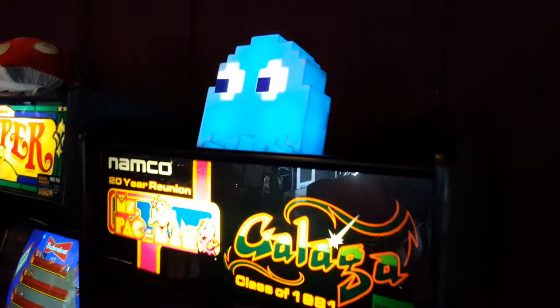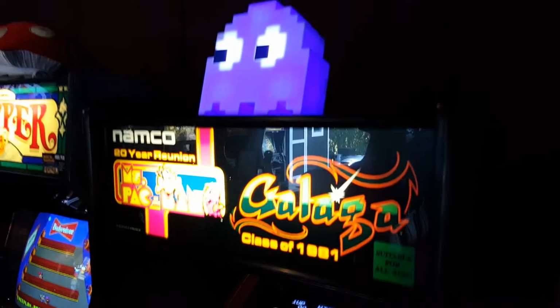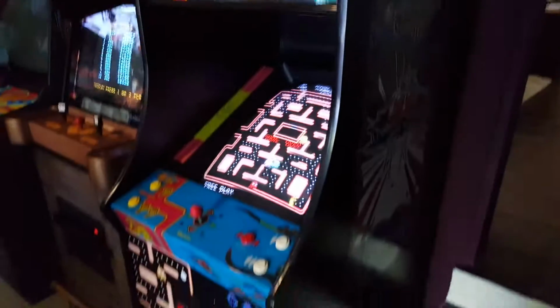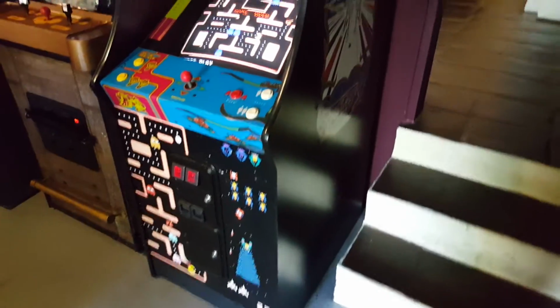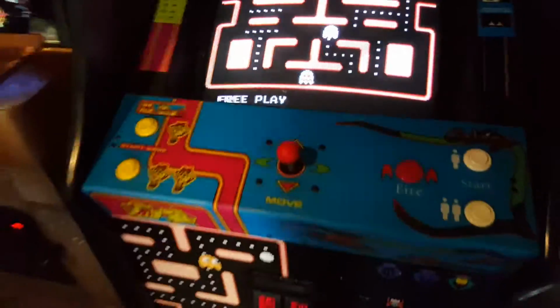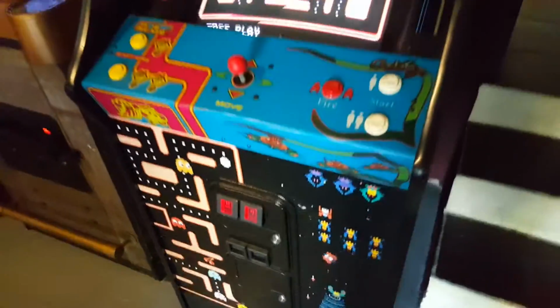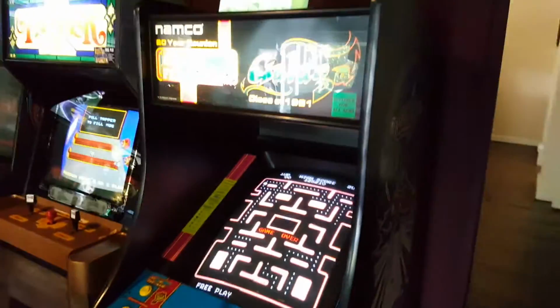Alright, got my multicolor Pac-Man light up here. I love this thing. Ms. Pac-Man 20th Anniversary. This is the proper commercial version, so it's 25-inch CRT and proper coin doors and everything. None of that printed crap.